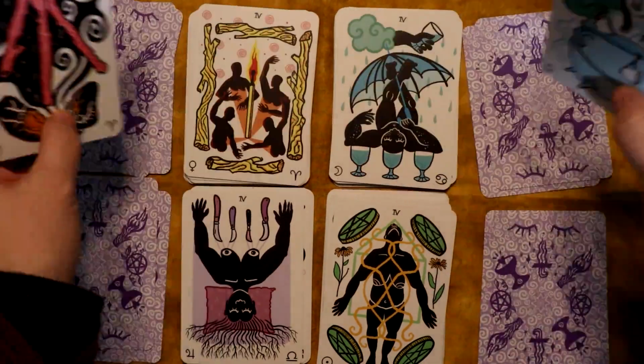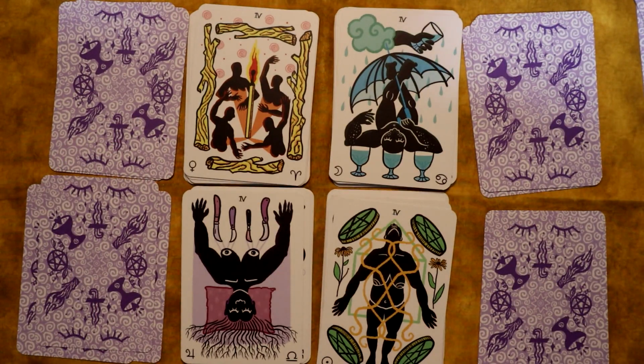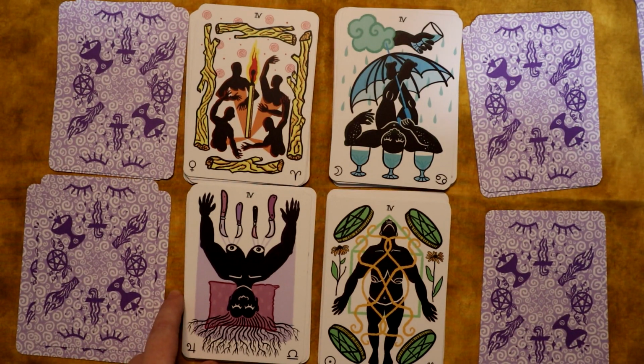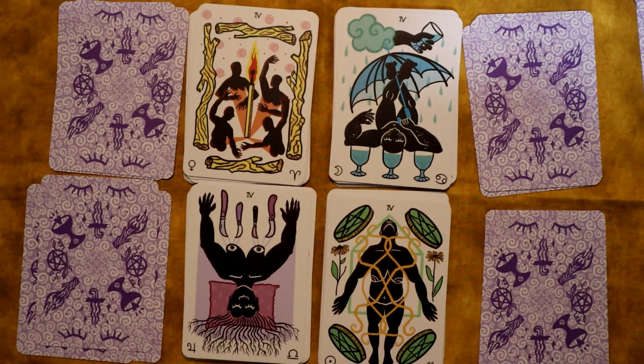I'm going to try not to say something about every single card, or we'll be here for a really long time. We're probably already here for a really long time. I really like this Four of Wands. It's more fiery than many Four of Wands feel to me, and I quite enjoy that.